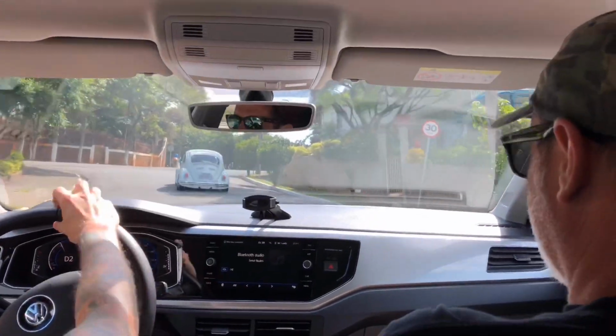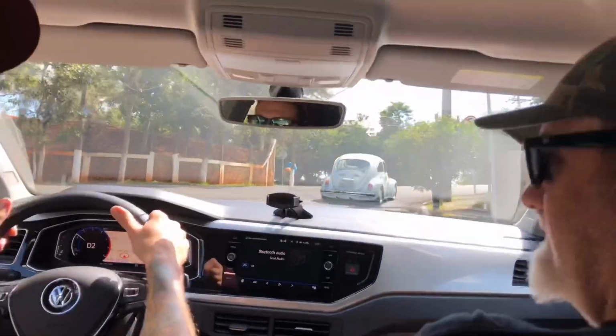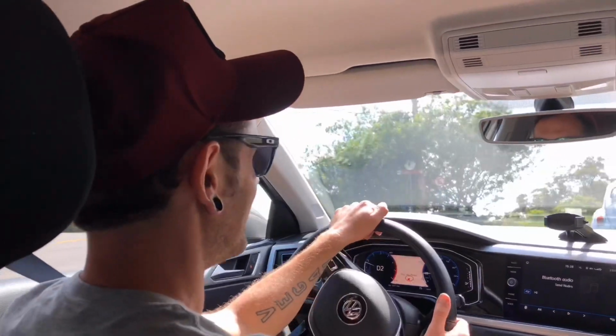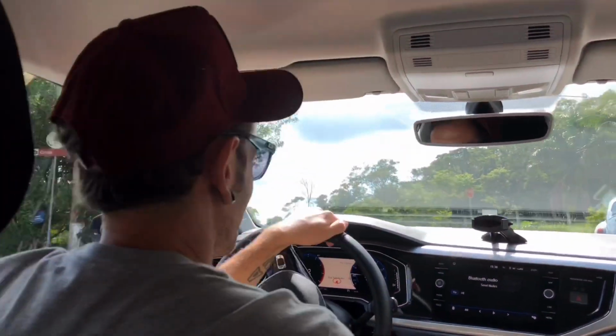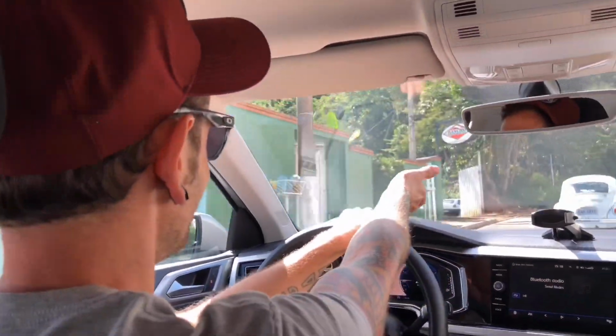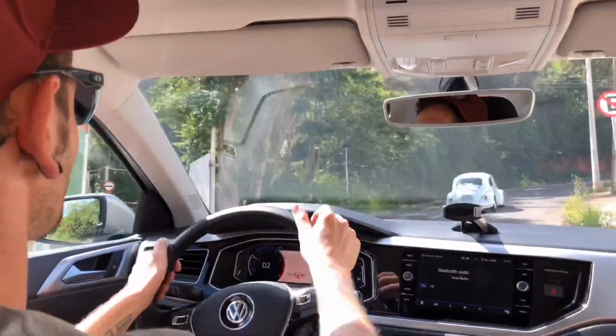Alright, we're going uphill behind an air-cooled Beetle. Can the three-cylinder keep up? And we are in Brazil, so there are just horses and dogs running around on the streets. There we go, there's one right there. On cue. Just a dog.